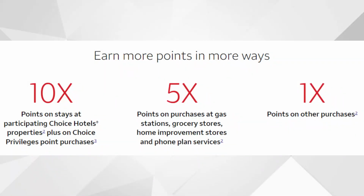Okay, so diving right into the main features of the Choice Privileges Select credit card. Once again, this is a card that is being issued by Wells Fargo. We're going to talk about how you can earn points with this card. So starting out, you will be earning 10 points per dollar spent on stays at participating Choice hotels, plus on Choice Privileges point purchases. Then you'll be earning 5 points per dollar spent on purchases at gas stations, grocery stores, home improvement stores, and phone plans. And then on all other transactions, you will be earning 1 point per dollar spent.